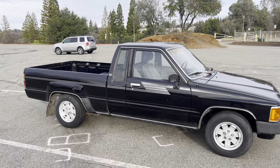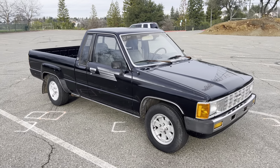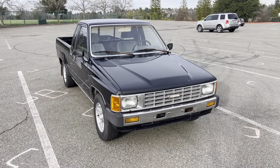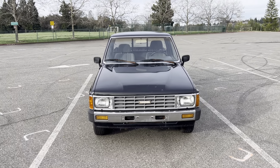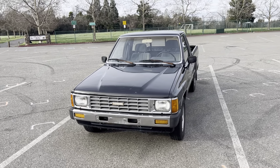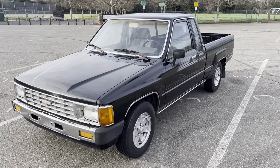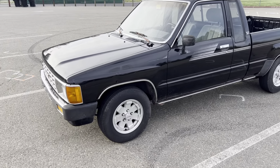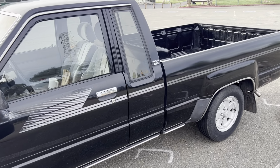Runs well. Drives well. Passed smog with flying colors. Chrome front end, cruise control, power windows, power locks. This truck has everything. All the accessories. Okay, it's a 22RE, so it's injected, not carbureted. Super clean little truck. Like literally a time capsule. It has the Turbo wheels on it. Original stripes.